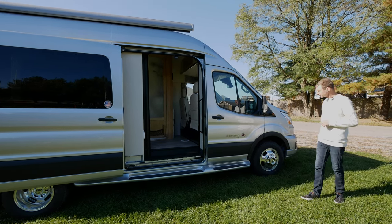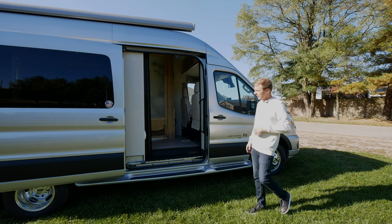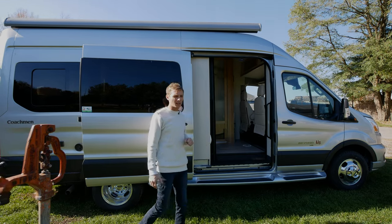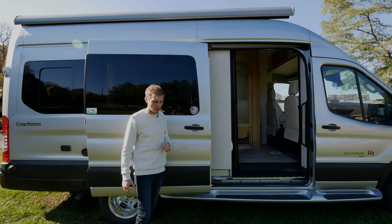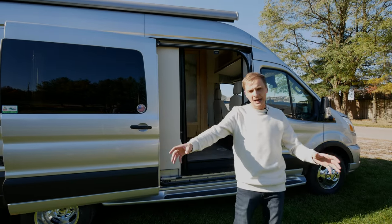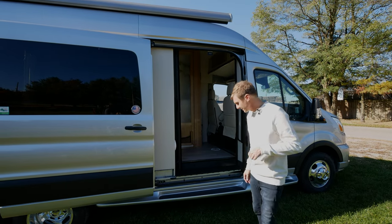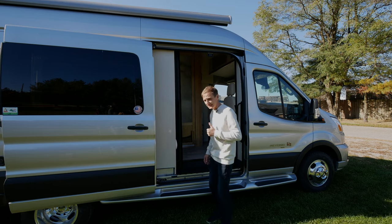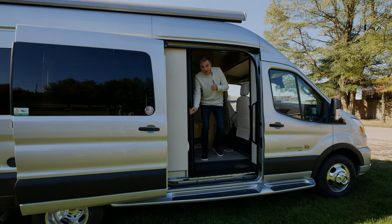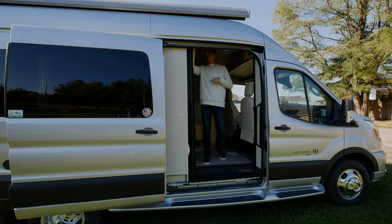So moving our way down, you'll notice a really nice full-length carefree awning that runs all the way down the length of the coach. This is gonna be an armless awning, so you won't have any arms coming down, getting into the middle of your campsite. It also has an integrated LED light, as well as an integrated seismic sensor. So I'll bring it out here in just a second.